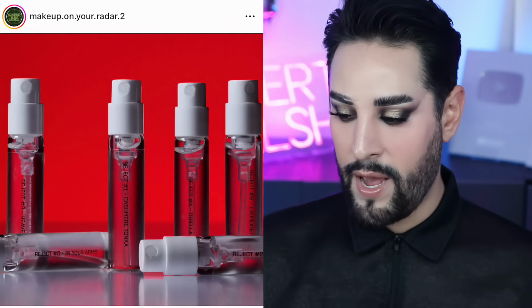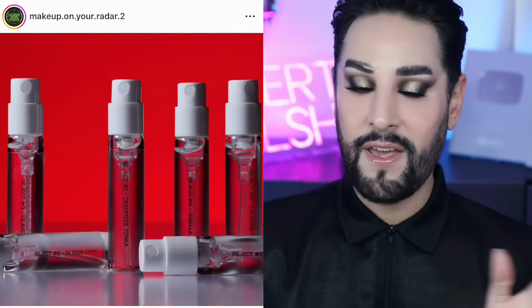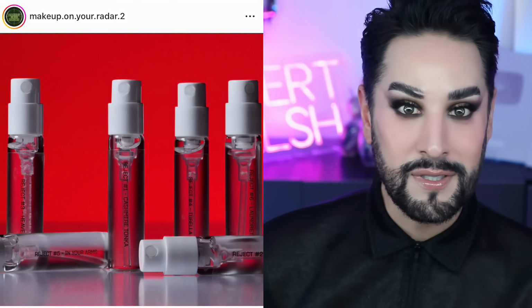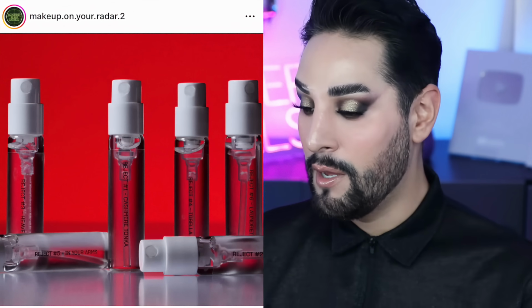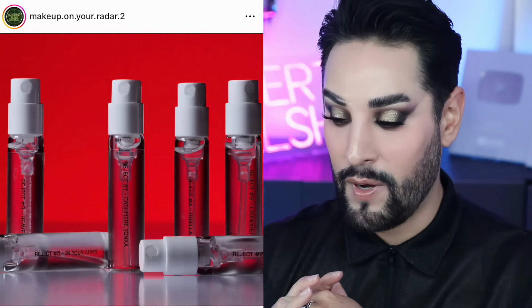What a really fun way to use some excess that you have, or even if they aren't rejects, if they are just some samples or something that they didn't quite get around to, or maybe they are just making a few little things to create this set. I think that's a really fun way to sell a fragrance.